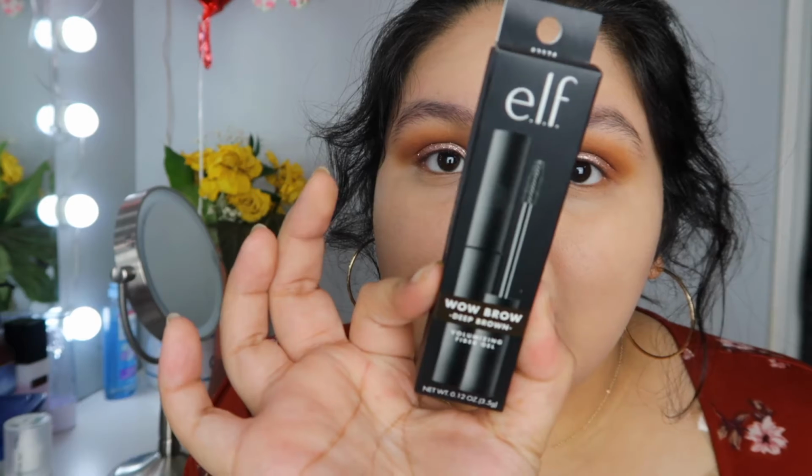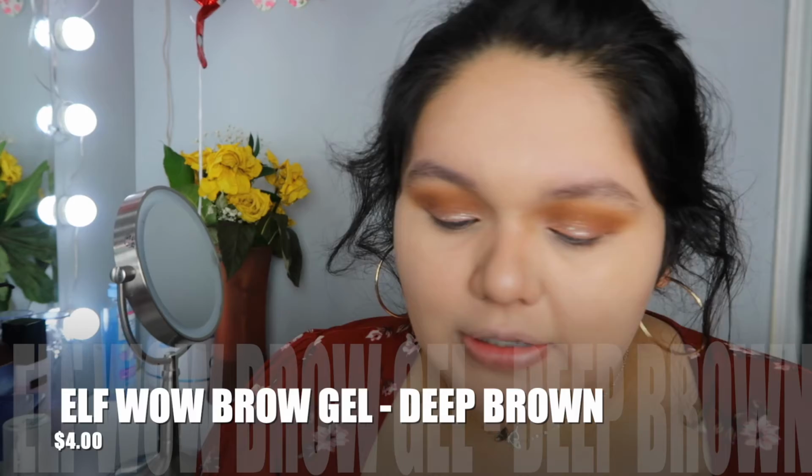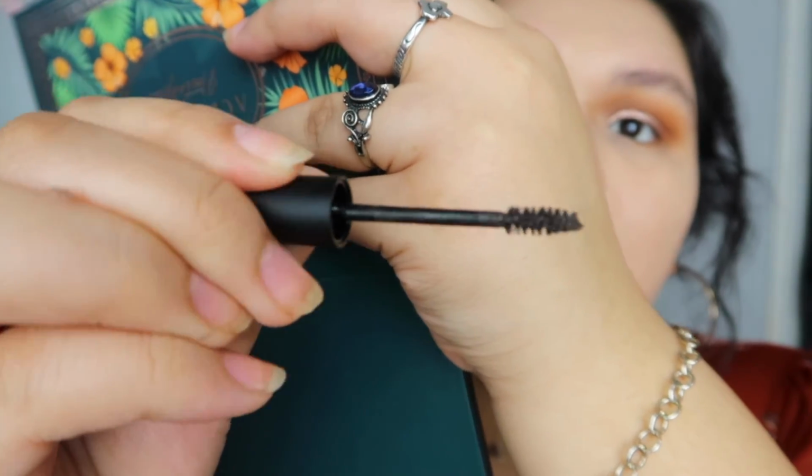So with this brow thing, your homegirl is more of a brow person that likes to use powder. I've never used this before. This is the e.l.f. Wow Brow in the deep brown. It's basically kind of like Benefit's Brow Wiz or whatever the heck it is. So we're just gonna try this out, and I get this in the darkest shade because your homegirl always likes to do her eyebrows thick and dark. I always use powder, and I've never done this before. So this is how the wand looks, and we're just gonna get started. We're gonna fast forward this part.